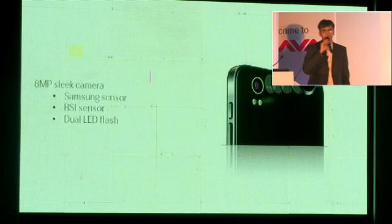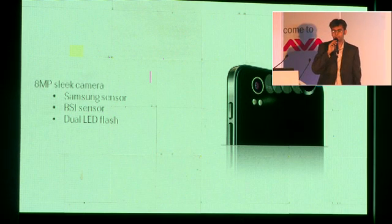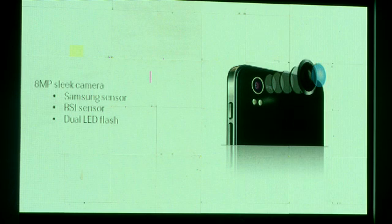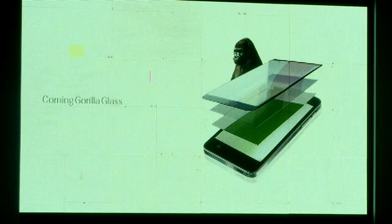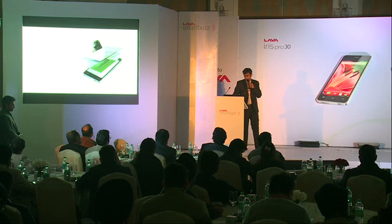And we've completely thought about the design. So you can just see the design of the camera. It's not protruding out of the phone. This is pretty common Corning Gorilla Glass in high-end smartphones. I believe it's a strong glass, and it's pretty common in the high-end smartphones that are coming out in the market right now.